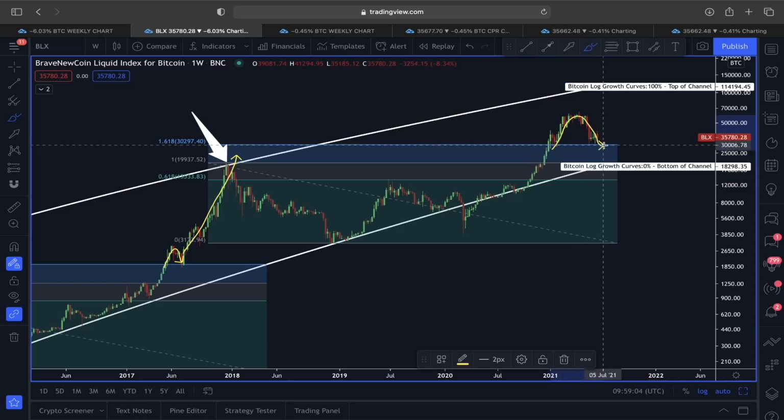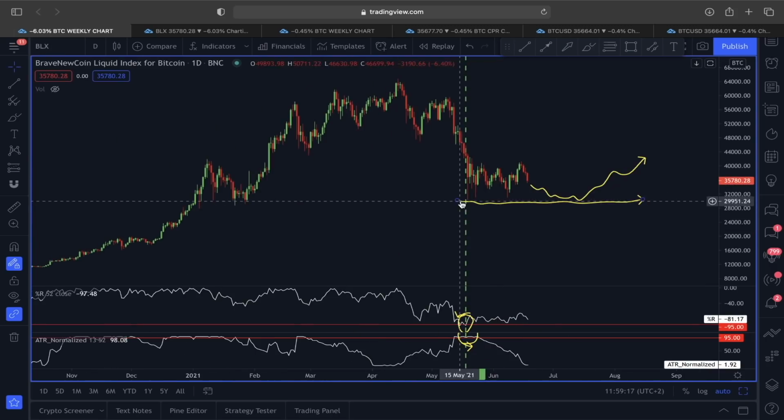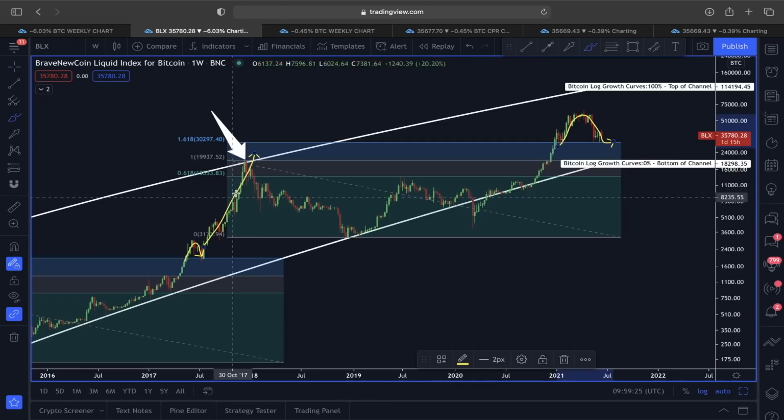I mean, a correction, and this correction ended exactly around this 30,000 area. So now you can see with the previous example, which also indicated, hey, around this 30,000 the market might have bottomed in. So that's why with this Bitcoin logarithmic growth curve, we are getting this information that the market might have actually bottomed around this 30,000 area.